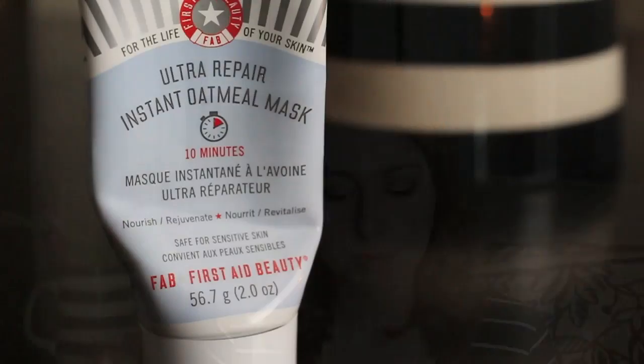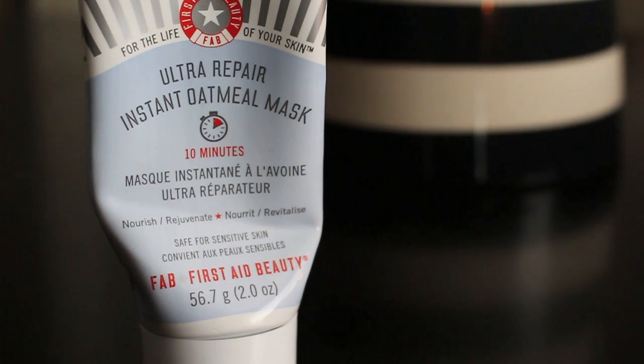I have 3 skincare products, and the first is probably the best product I have discovered since my skin has gotten so dry. And I think the dryness started right at the end of October. And in November, I started using the First Aid Beauty Ultra Repair Instant Oatmeal Mask.